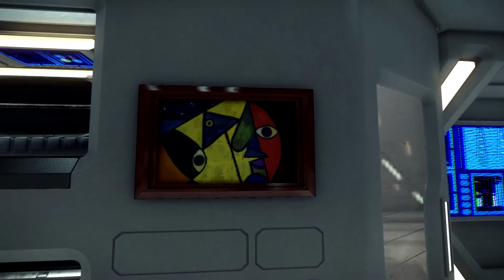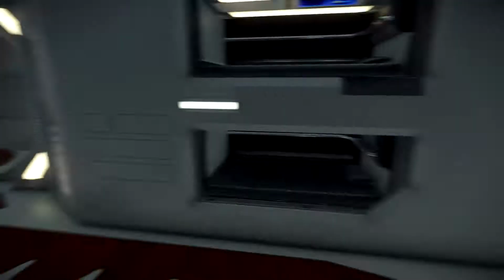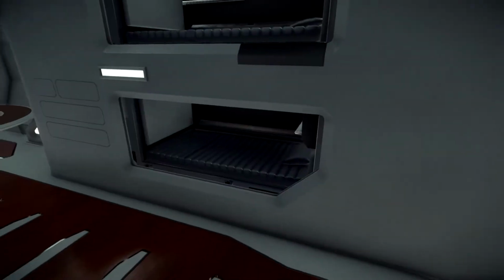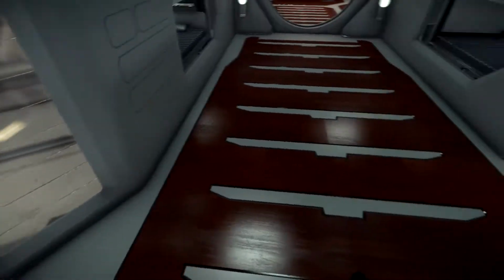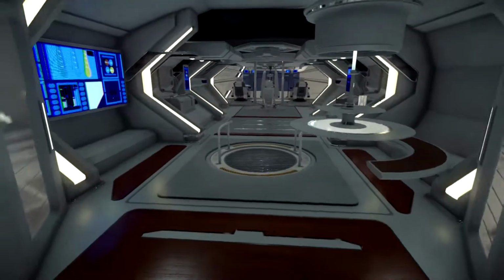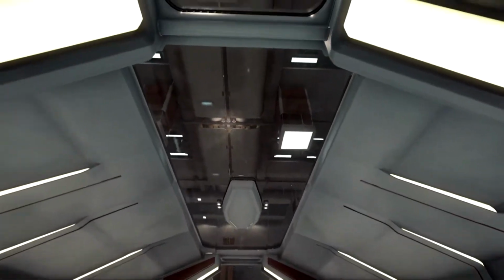Abstract art. Why not? In a luxury ship like this, oh yeah, abstract art. And then you have beds. A few beds, for the piloting staff and stuff. Very, very nice to have beds on your ships. It's good to be able to sleep. I still think this bed section should have had a second door here, which would have cut off the bed section from the cockpit and this part. This is where the luxury part begins, as you can tell, right?